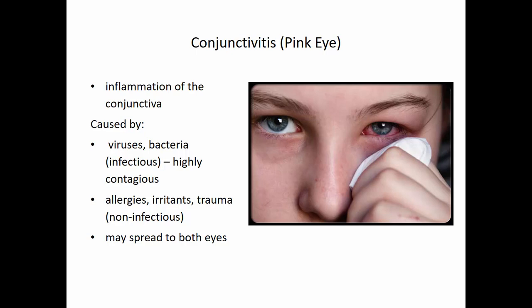Also, if they touch their eye and touch somebody else, whose hands then touch their eye, then it can spread to other people. So especially with kids, if children have pink eye, they're usually recommended to stay home from school because it is very, very contagious. There are some other things that can cause that redness, that inflammation. So allergies can as well, certain irritants like dust, for example, or trauma. Now these are non-infectious.